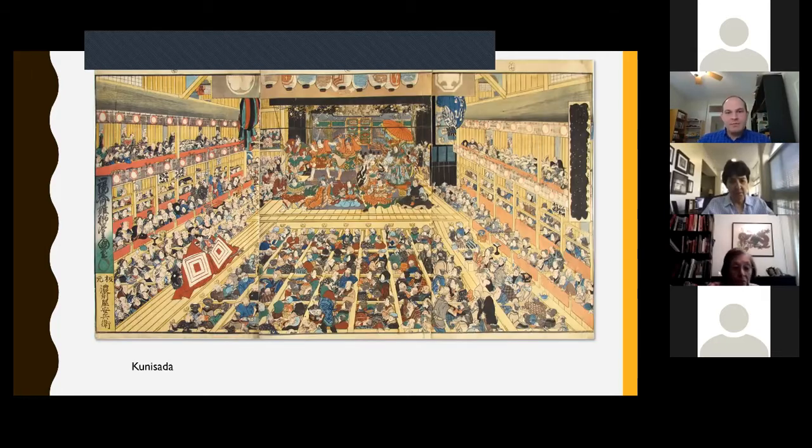Here's another great perspective print, a Western perspective print. It's a segue to the next thing I'm talking about, but this is a kabuki theater, right? And it's a full house. You can see there's all kinds of fun things going on on stage, and it's full of spectators having a great time. Kabuki was phenomenal at the time, enormously popular, and its stars were much like our Hollywood stars. They were phenomenal celebrities.